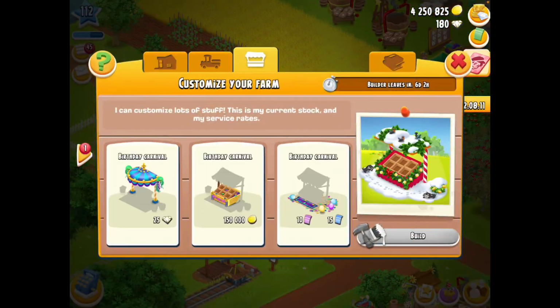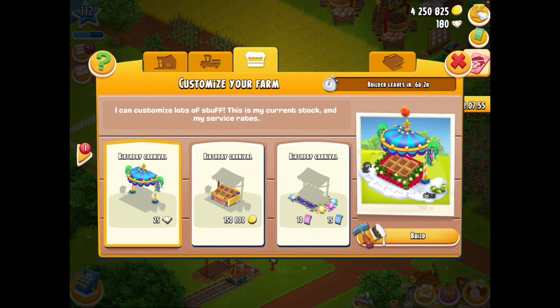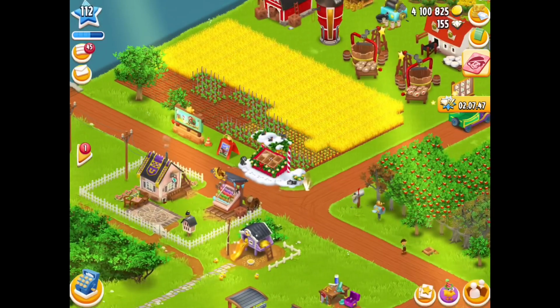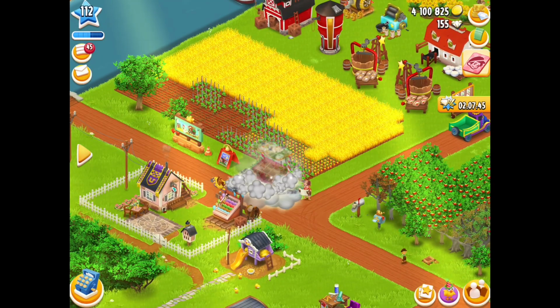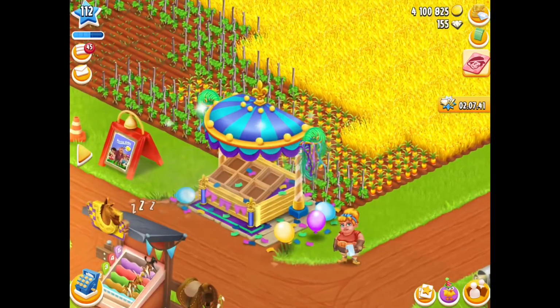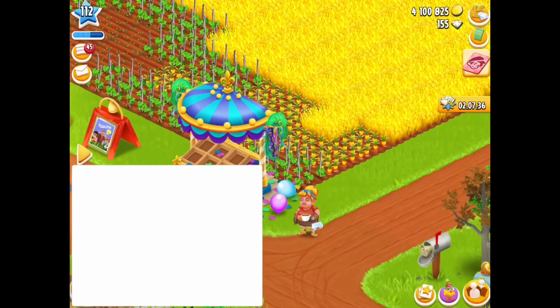All right, last but not least, let's go for the stand. I really like the stand. I think this is super cool. So 25 diamonds, 150,000 coins, and then the 10 purple and the 15 blue. I think the stand's my favorite, actually, if I'm being honest. Look at that. And the balloons are floating up and down. I love it. All right, let's take my screenshots so I can share them.